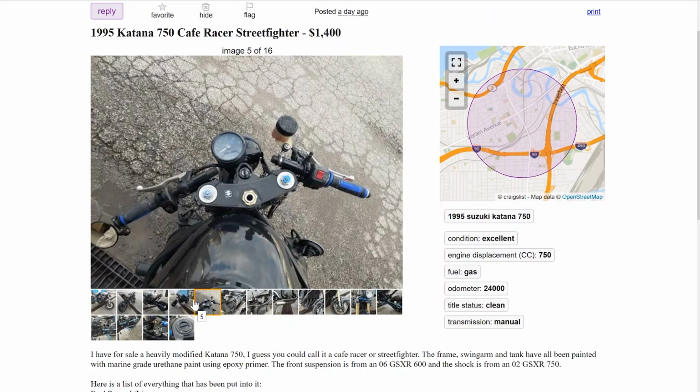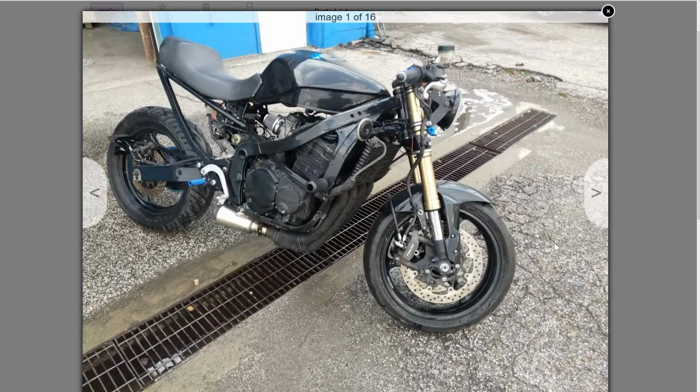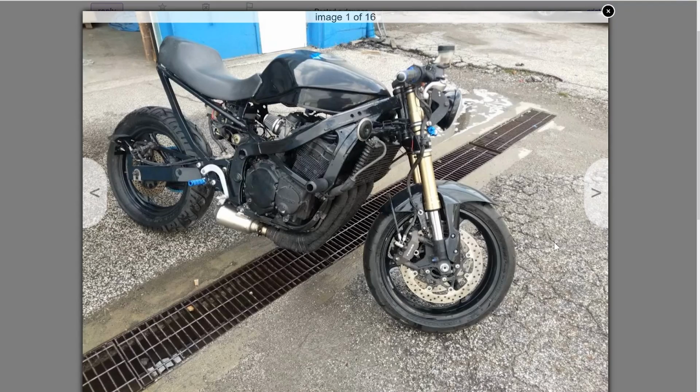So let's take a closer look here at this bike. Luckily, we have high-quality images, so you see all the grit in it. The Katana's frame is quite bizarre, in my opinion. It has a very thin main frame right there. If you look at something like a GSX-R600 or a 1000, that main frame is going to be a lot beefier for track duty. And then the subframe is this really spindly, long thing all the way to the back, so very odd.